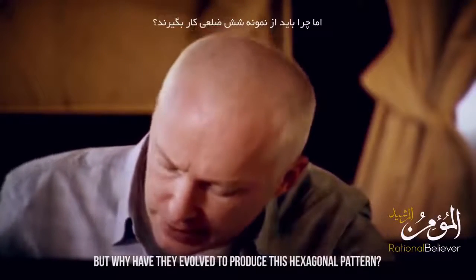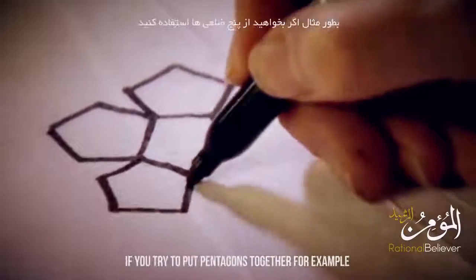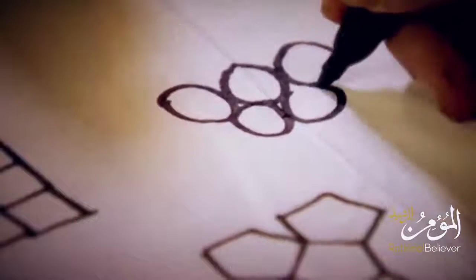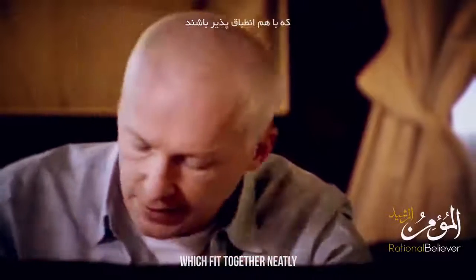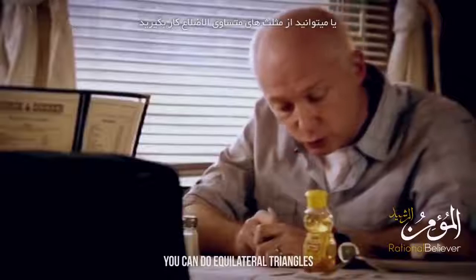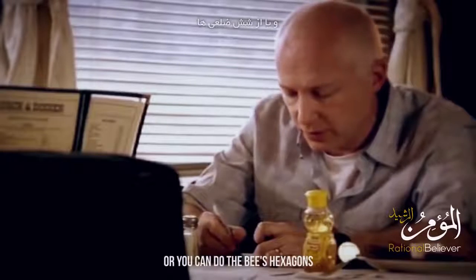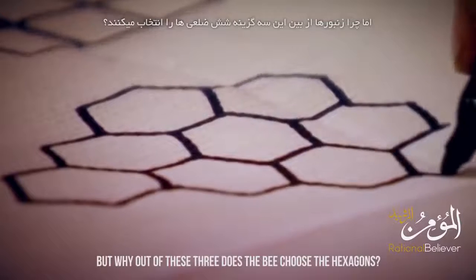The bee's honeycomb is an amazing piece of engineering, but why have they evolved to produce this hexagonal pattern? Well, actually, they don't have too many choices. If you try to put pentagons together, for example, they just don't fit together nicely, or circles leave lots of little gaps. If they want to produce a network of regular shapes which fit together neatly, then you've really only got three options. You can do equilateral triangles, or squares, or the bee's hexagons.